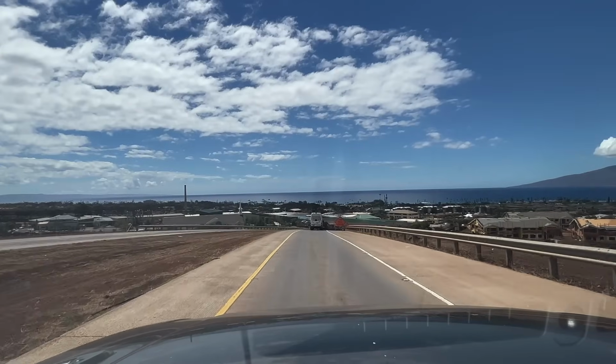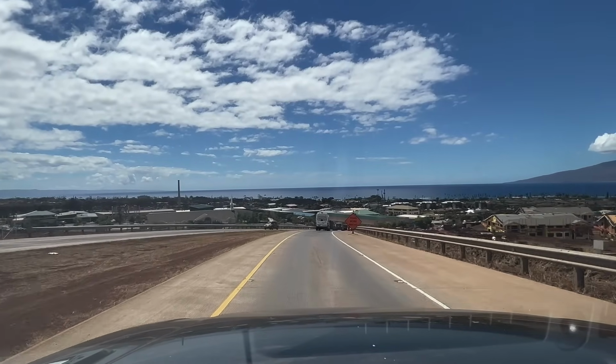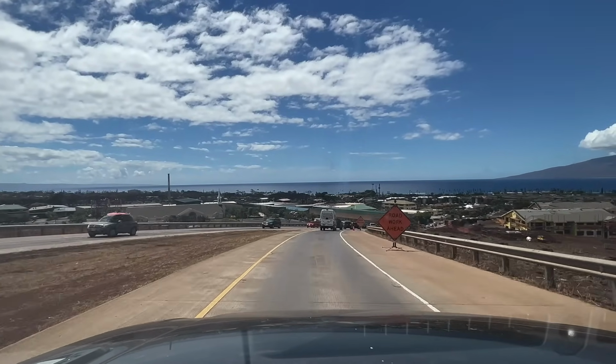I'm actually headed into Lahaina today to grab some things from my house, so I figured I would just set up the camera to record the drive through town. No fancy camera work, I'm just going to mount the camera straight ahead and drive. I'll also do my best to point out a few landmarks along the way.